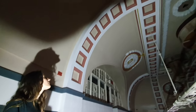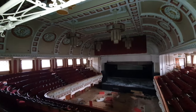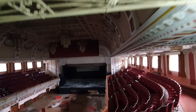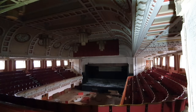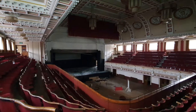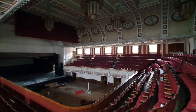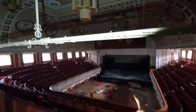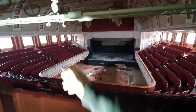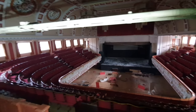Look at the architecture in here. This is a rare find, this is. God, looking at it from up here. Wow. That is amazing. Imagine when they were doing shows. All dancing on the stage down here, everyone sat here clapping and stuff. Wow.